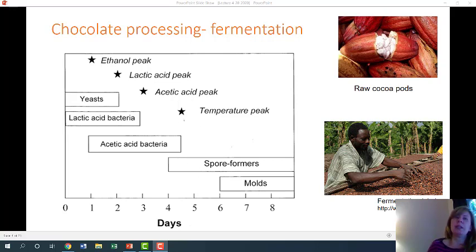So at this point, the mixture has continued to get warmer and warmer as these bacteria ferment. Heat is a natural byproduct of fermentation. And so at this point, this is where we get a peak in temperature. By following that temperature, the farmer can understand where the fermentation is, right? We've got a constant increase in temperature.